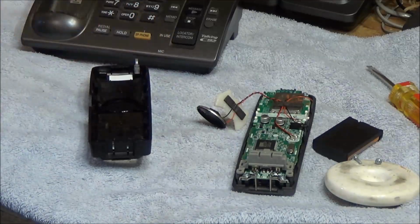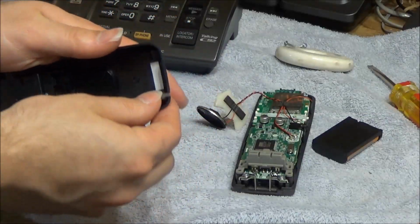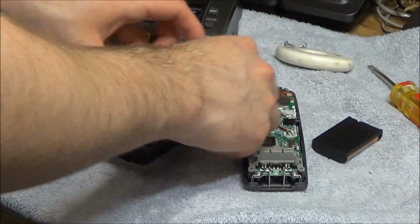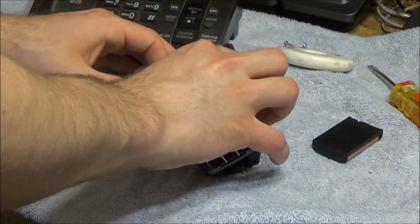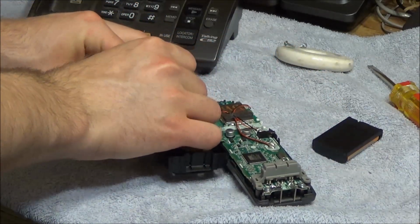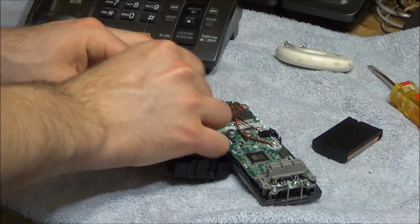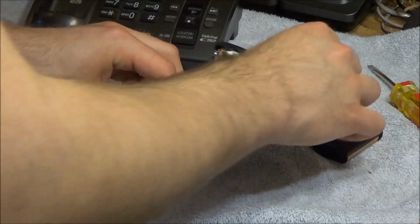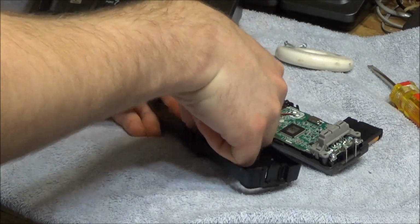Okay, now we can install the speaker into the back part of the handset. Sometimes when you clean it, these things will come out. In this case it didn't, so you don't have to worry about that, but something to keep note of. They don't give you a whole lot of slack to work with here. This goes in kind of awkwardly.